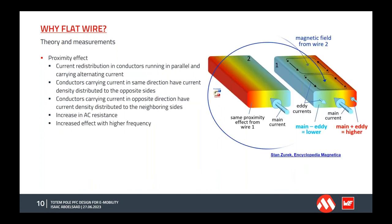Another effect that comes as well is the proximity effect. As we can see, adjacent wires, when winding around the core, also induce currents in each other. If the current is flowing in the wires in the same direction, the current will flow on the outer parts of the wires, or if it's flowing in the opposite direction, it will attract the current to flow on the inner sides of the wires. With flat wire, we don't have this problem, and we can decrease the AC resistance caused by the proximity effect. The proximity effect also increases with increasing frequency. So whenever we are talking about wide band gap materials, we also talk about higher frequencies, and that's what makes the flat wire chokes the best fit for wide band gap materials.